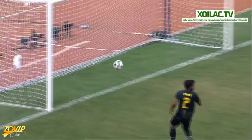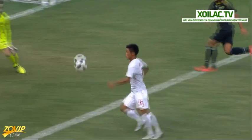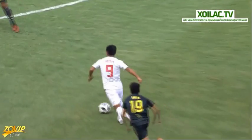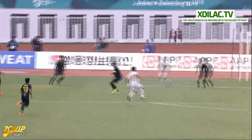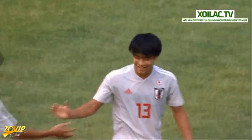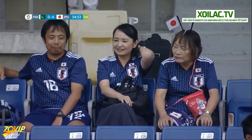There's the opening goal from Iwasaki. Behind the defenders brilliantly. Very good finishes from Iwasaki in this game. Maeda also getting in on the act. Iwasaki's 2nd of the game. Brilliant touch inside the penalty area.